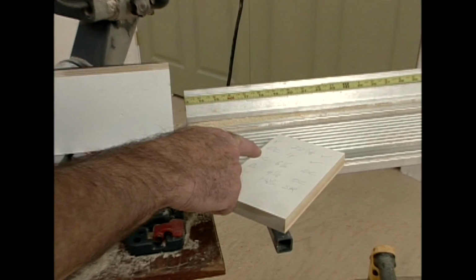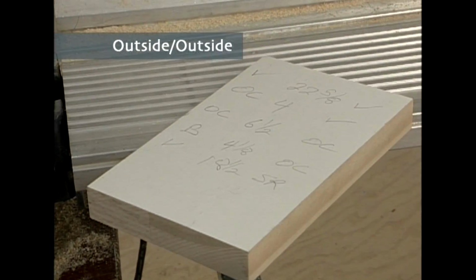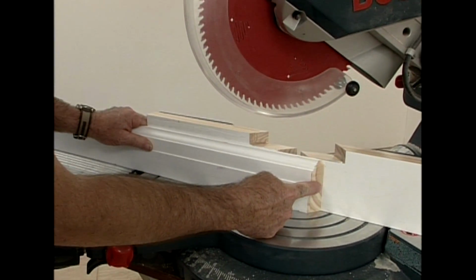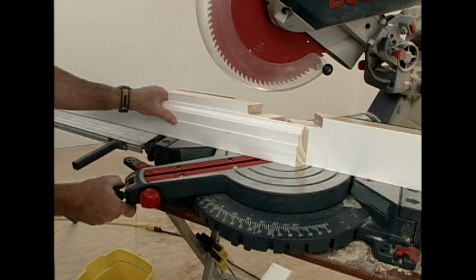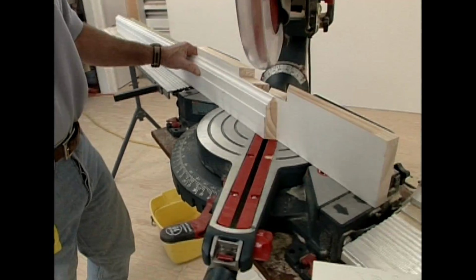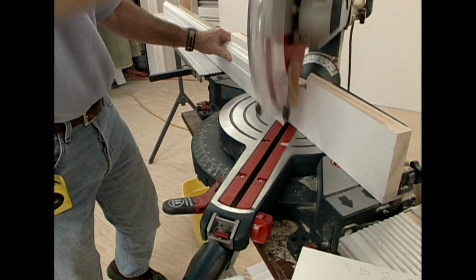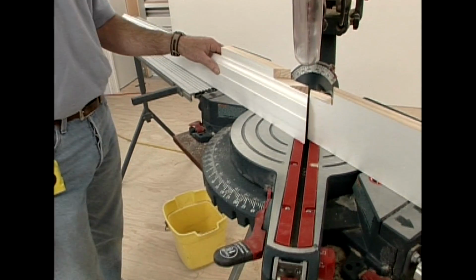Now let's cut the third piece. It has an outside corner on both ends. So the first thing I want to do is cut an outside corner on this piece because it's got an inside corner. See, the long point is against the fence. So I want to swing the saw and cut an outside corner. Now the short point is against the fence.